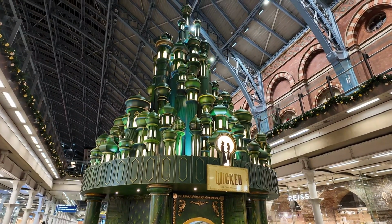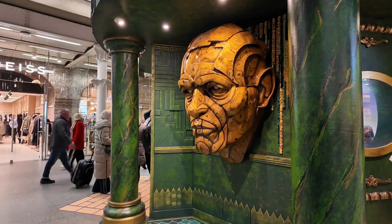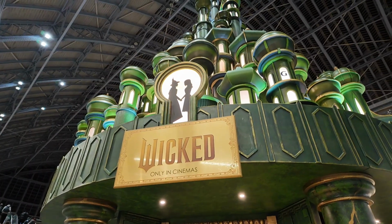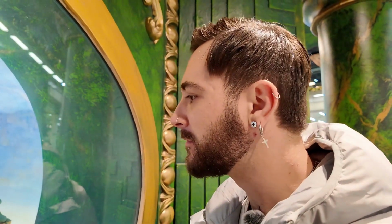And of all the things we could have done today for Christmas in London, this was one of Josh's top requests, that he wanted to come and see the Wicked themed Christmas tree in St Pancras International Station. Had to be done. Does it live up to your expectations? Yes, it's a lot bigger than I thought it was going to be. It's really tall, isn't it?